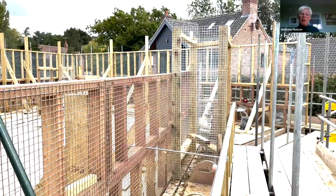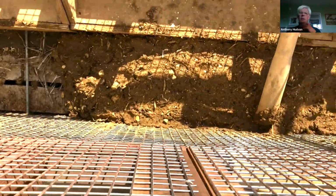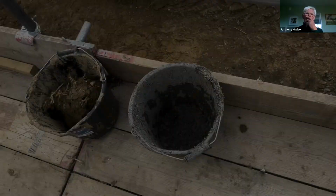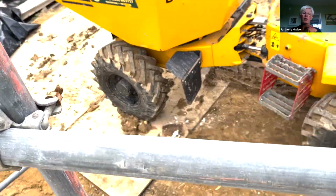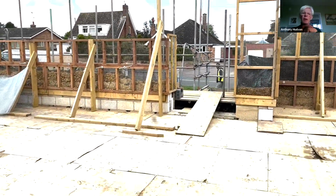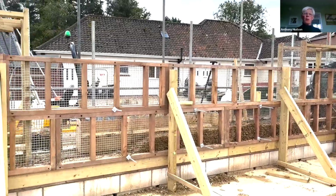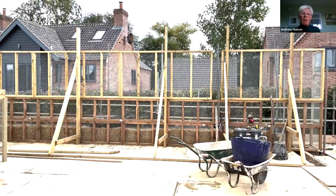There are the placing tools again and the fork, and this is a load that we've lifted just yesterday. This is the structural cob, which has come from the site that is very close to their yard, which is fantastic. It just comes over in dumper loads, and all the cob, the heavyweight and the lightweight, is made up on their yard and brought over in the dumper, and then barrowed in with buckets onto the site.